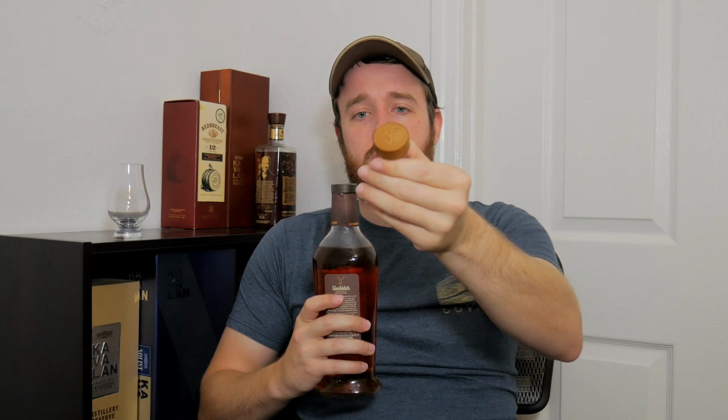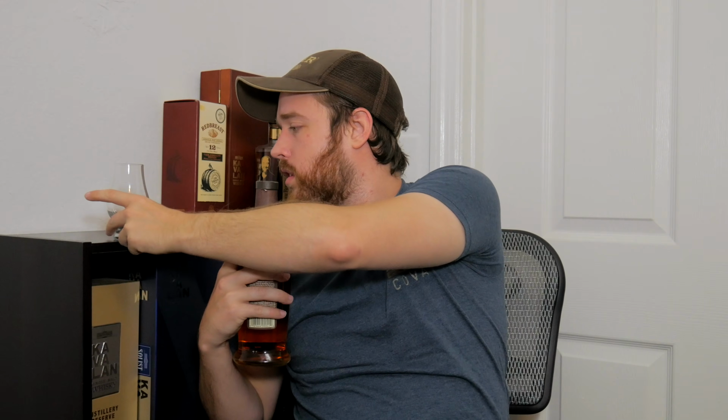One thing I like about this too is you get an upgraded bottle here compared to the regular offering. You have a nice wood cork, and a slightly shorter bottle with a thicker bottom. So it looks a little more premium than the Glenfiddich 12 and 15 do. So let's go ahead and see how this tastes.